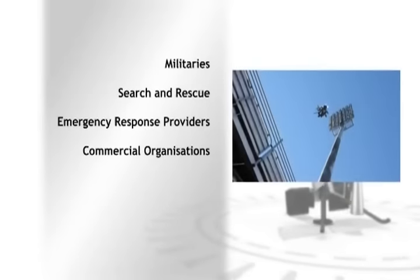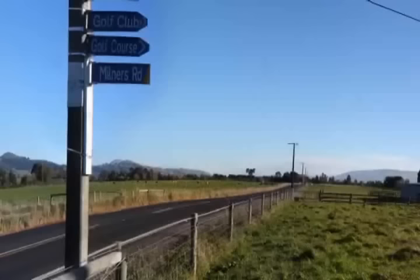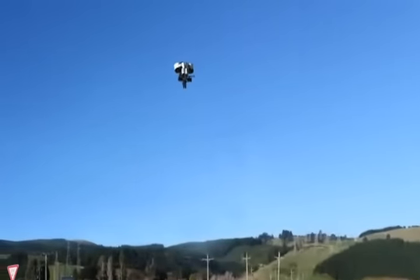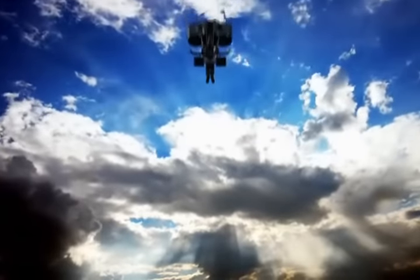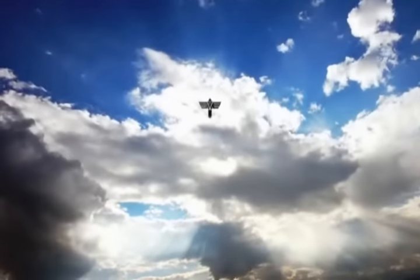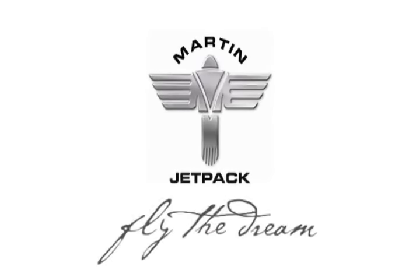Commercial organizations, and literally thousands of recreational aviators. They can all see the huge potential of this aviation breakthrough. Right now is your chance to become a part of this New Zealand success story. The timing couldn't be better. The Martin Jetpack. Fly the dream.